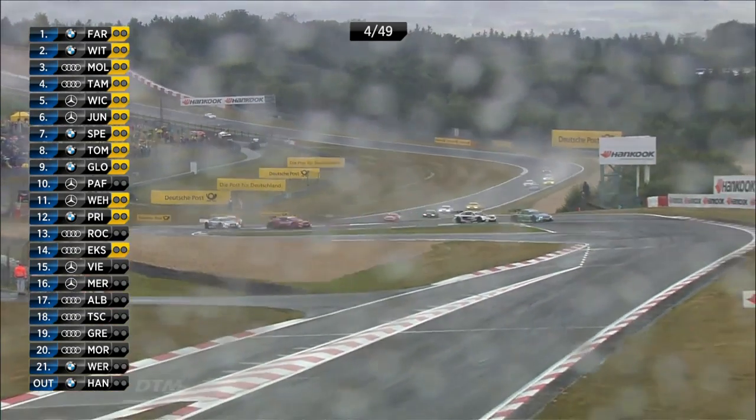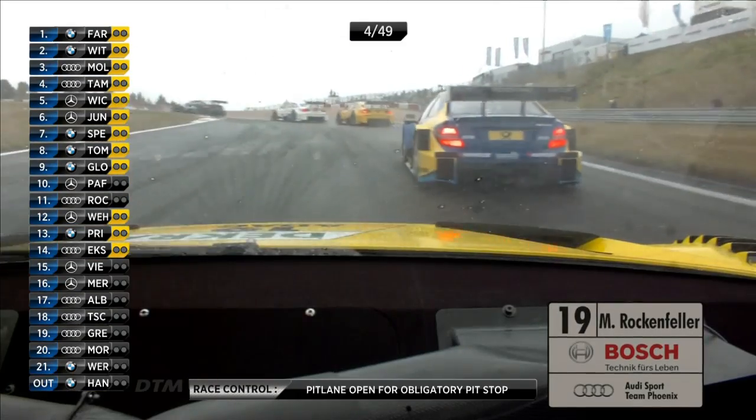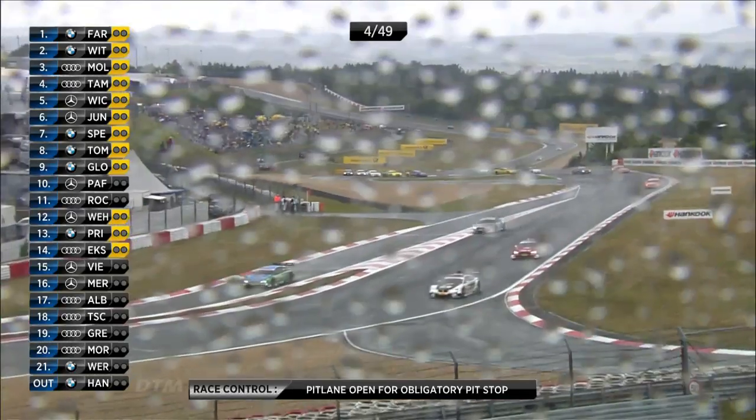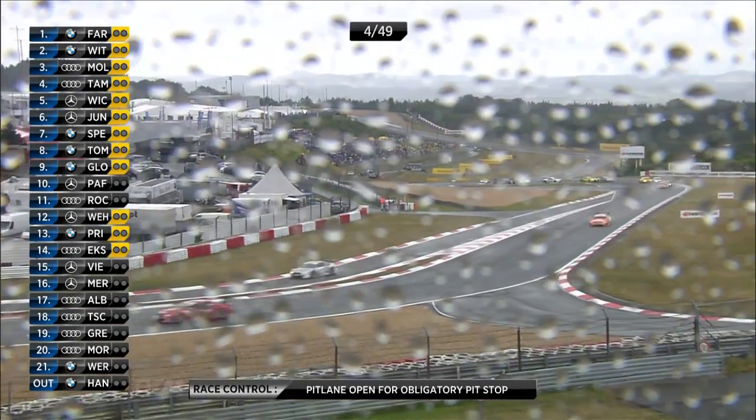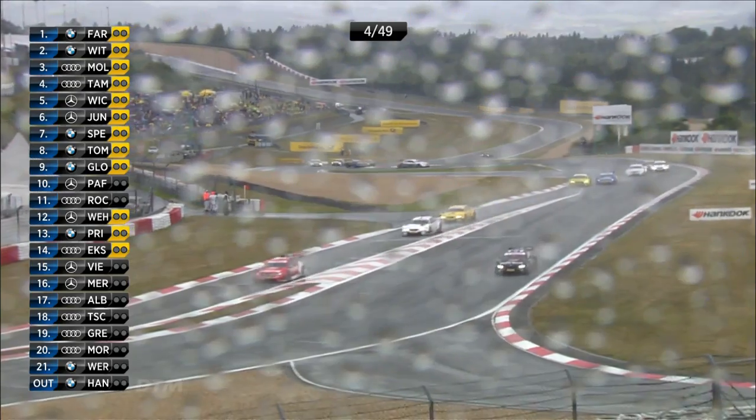Now, once again, we approach the entrance to the pit lane. We've got pit crew standing by. Yeah, Farfus is coming in. Whitman is staying out. But Tambe in, but difficult to see with all the rain on the lens. Now, all of a sudden, yeah.